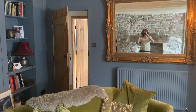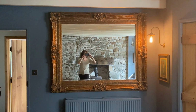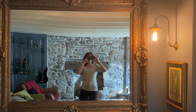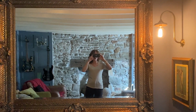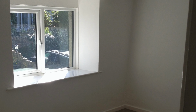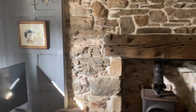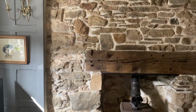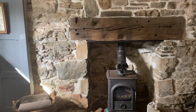So here I am in the lounge. I'm just going to show you the mirror. You can see behind me the wall, and when we first moved into this house, it was all white. It had been really modernised. There was no fire. Let me just show you. No open fire, like that. It was plasterboard, all white, with a little electric fire down there.